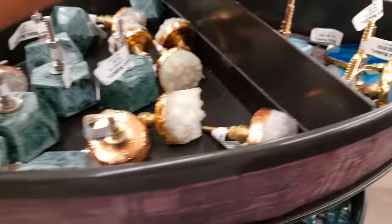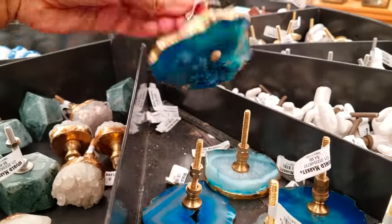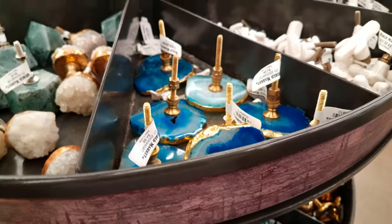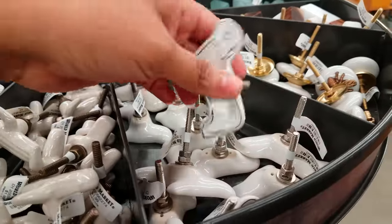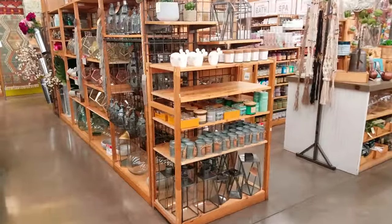And look at this one. The polished ones. These are really neat, huh? A lot of polished rocks are in style, I noticed. Those are going to be $5. Here's a cute little cactus one. Those are cute. What is this one right here? Oh, it's a little doggy. That's different. And then we have the terrariums over here.